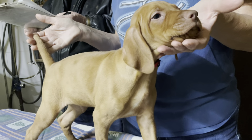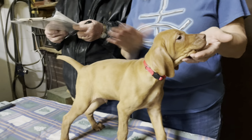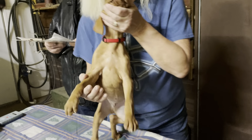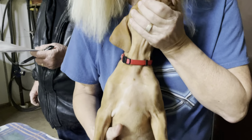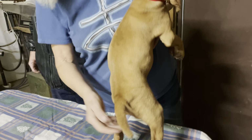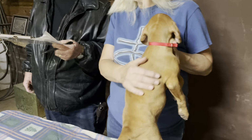Color-wise, it's 2.5. Size-wise, 2.5. Tail-wise, 3. Energy level is 6. Laid back, pretty easy going little boy. But you can see the little bit of white. We don't hide anything. A little white on the toes. Not bad. But as far as does white make it any better dog or worse dog? No. How to make it fit the regulations too, right?